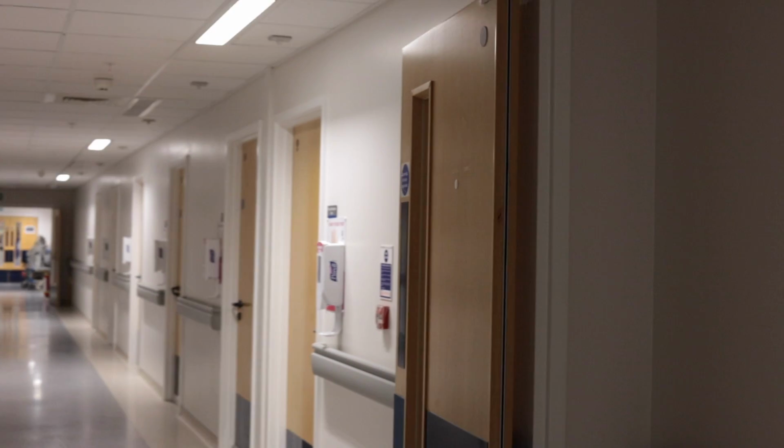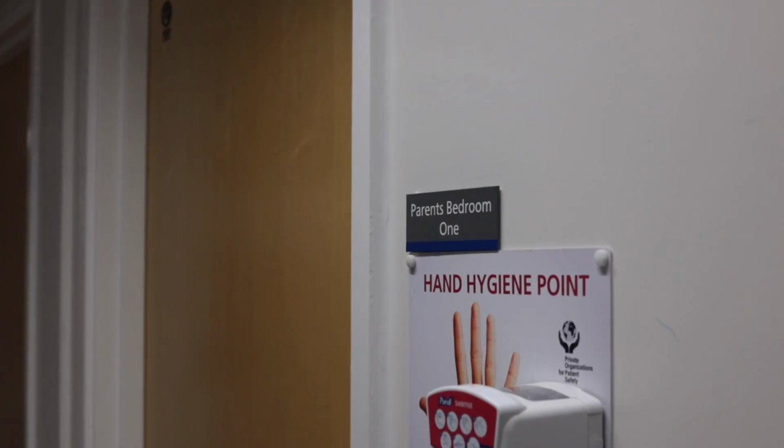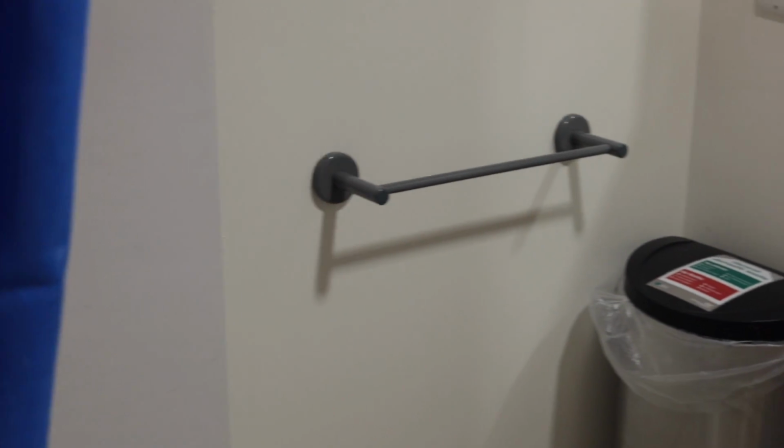Down this corridor, there are 5 bedrooms on the unit. These bedrooms are for parents to use on a daily basis. They are very limited, therefore priority will be given to parents and carers whose baby is very sick, for mummies who are breastfeeding, and also for parents and carers whose baby is ready for discharge. They are designed with 2 single beds and an ensuite bathroom. Both parents and carers can stay if they wish, but unfortunately, no siblings.